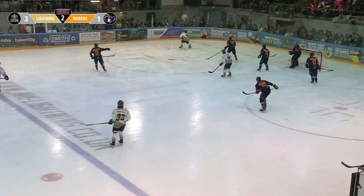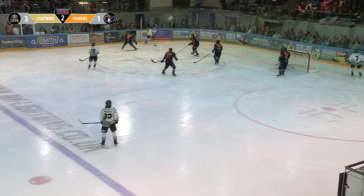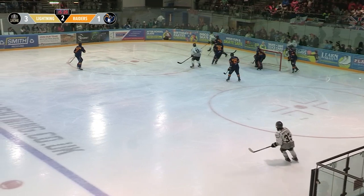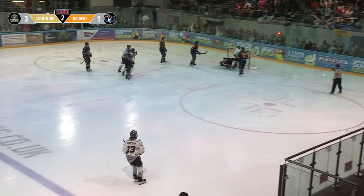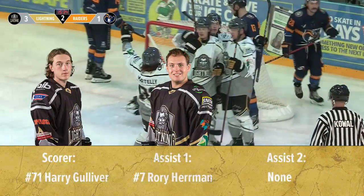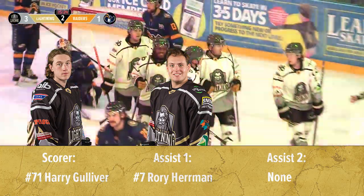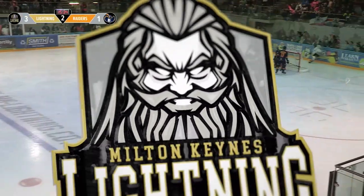Lightning, though, still have the puck in deep. Gulliver is aware of the presence of Power there, but does want to find Rory Herman. Herman brings the puck forward, looks to find Gulliver, and it's in! What a great bit of vision from Rory Herman! He saw that Harry Gulliver had ghosted onto the back post and tapped it into the net. Great play.